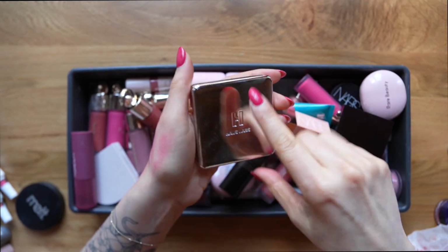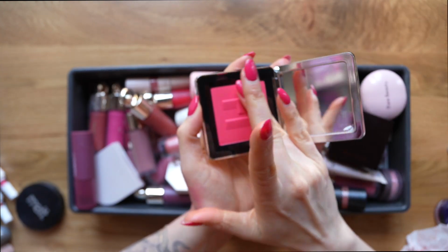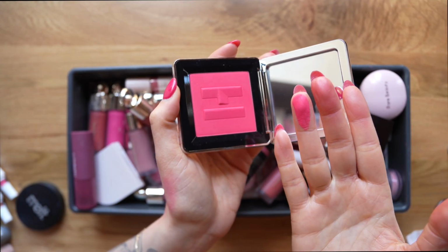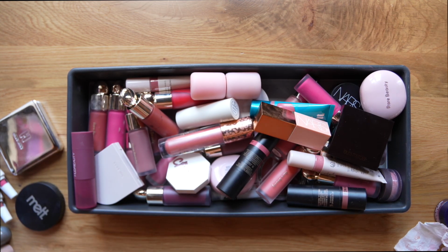Haus Labs have some of my favorite powder blushes. This is the shade Watermelon Bliss. Obviously, it's a really bright watermelon color. These are amazing. They're so creamy, so soft, so pigmented. This is not a cream, this is a powder, but tell me that does not look like a cream swatch. Honestly, I need more from that formula. I know I'm trying to pare down, but like, I really love that one.